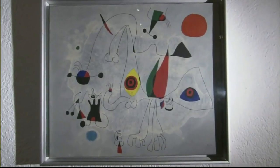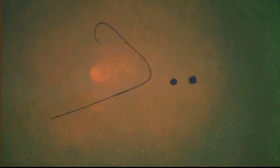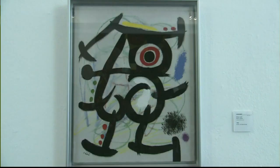Trying to see the titles in the paintings is great fun. This one depicts a hare chased by two planets. And this one is entitled Woman and Bird.